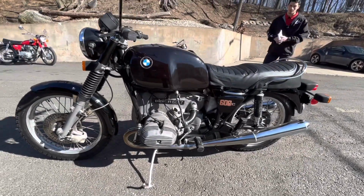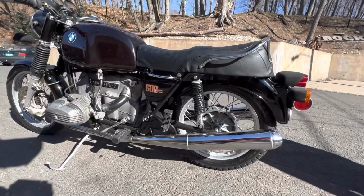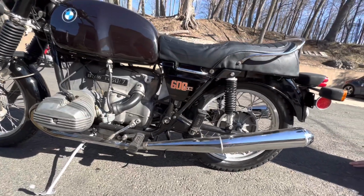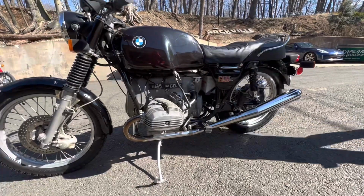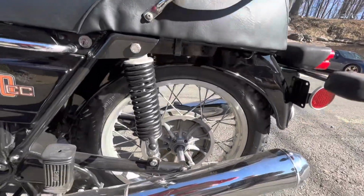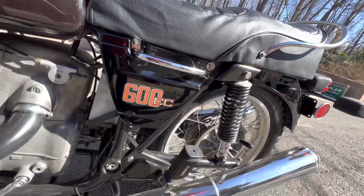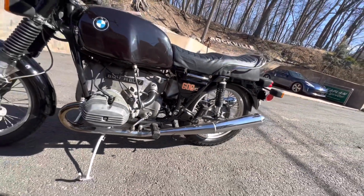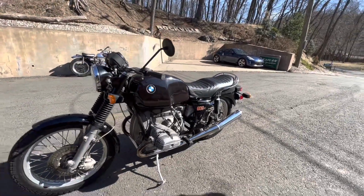Shipping anywhere in the States inexpensively. Message your zip code for a shipping quote. This is, guys, a killer example of old Bavaria. Just dialed in. Original shocks maybe need to be rebuilt. They're a little pogo sticky. Maybe get them replaced or rebuilt. Mechanically, this bike is a 10. Otherwise, the drivetrain, no leaks noted. Fuel system's dialed in. Brakes on point, stuff like that.